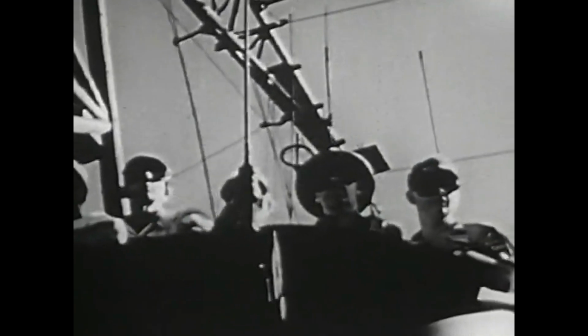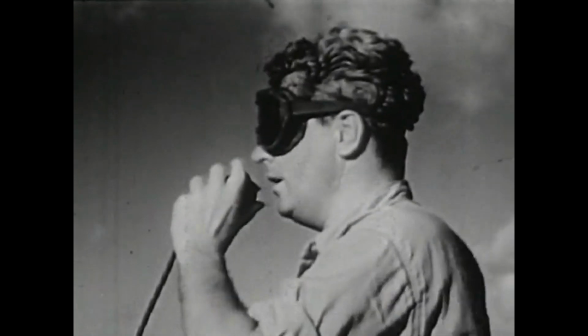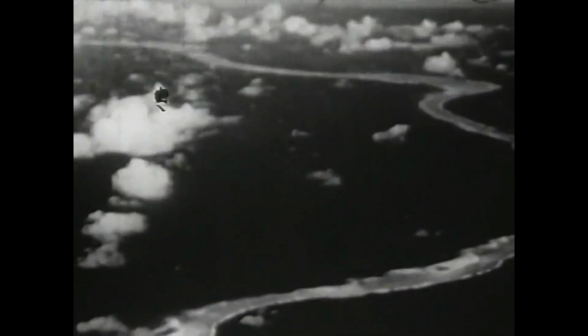Everything is in readiness now, and history is in the making. Observers at sea impatiently await the blast. Zero hour rapidly approaches, and cameras start to grind. Just before the explosion, blast gauges are parachuted into the target area from weather and instrument planes. The bomber is over the target. The bomb is away, and one second to go.